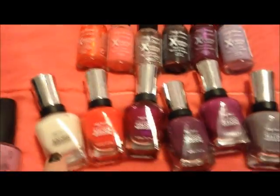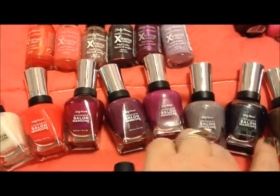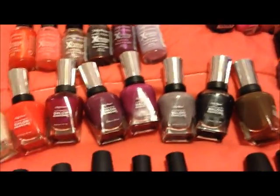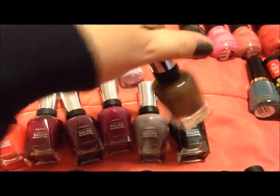Some of my favorite formulas, and I quite like the Sally Hansen Complete Salon Manicures. I've got quite a lot, but there are a couple that, as I look at them, I realize that I don't really like, and I might as well just get rid of them and give them to somebody who'll wear them.